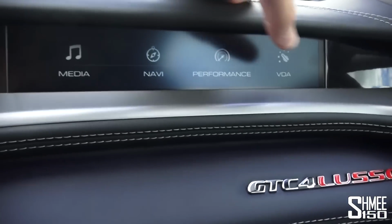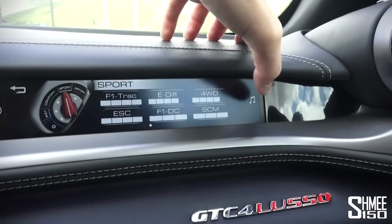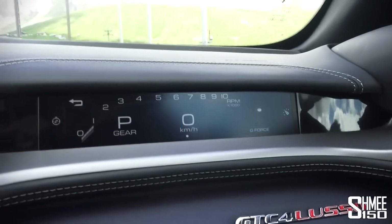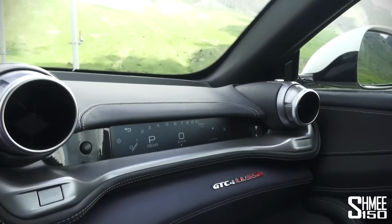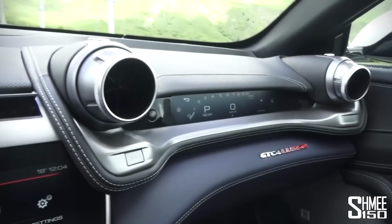Back to the menu, and you've got VDA, which shows you how the driving stuff is set up, and you can just cycle left and right through the different modes as well. That is awesome. It's expensive, but it is awesome. Right above this very nice GTC4Lusso logo too.